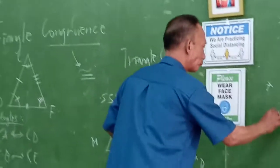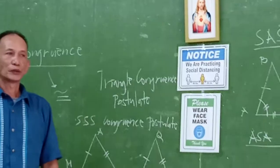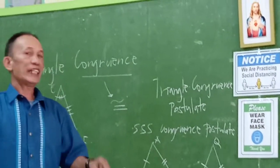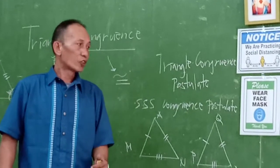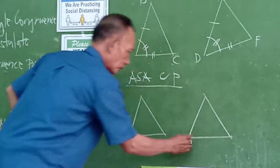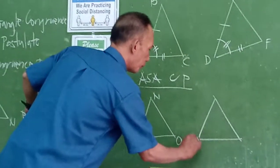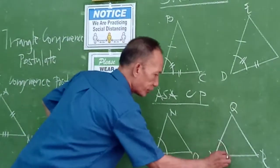Next, we have the ASA congruence postulate. What does it mean? The two angles of the corresponding triangles and its included side are congruent, then the two triangles are congruent by ASA. Let us illustrate it. We have triangle MNO and PQR. For instance, angle M corresponds to angle P, which are congruent.